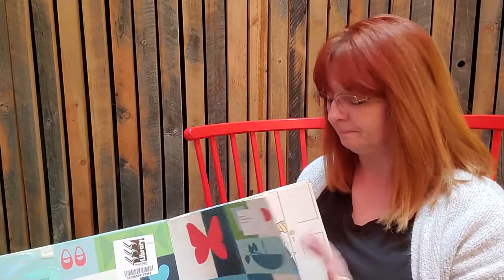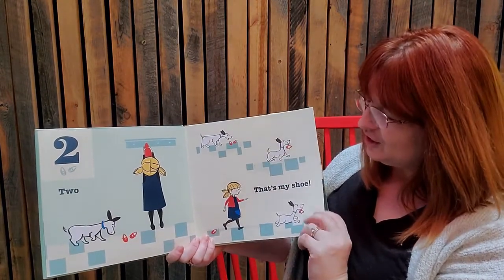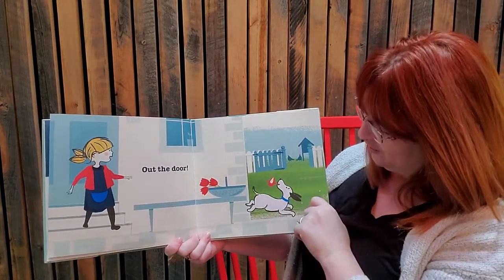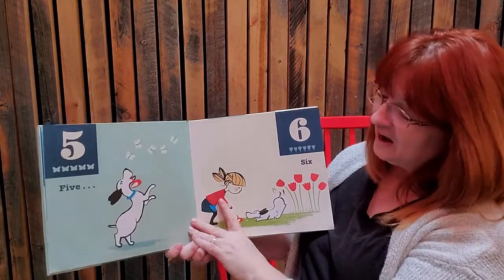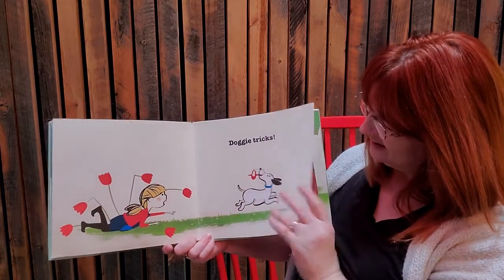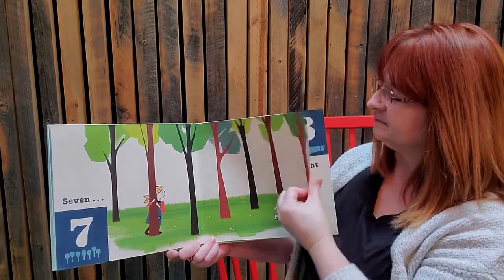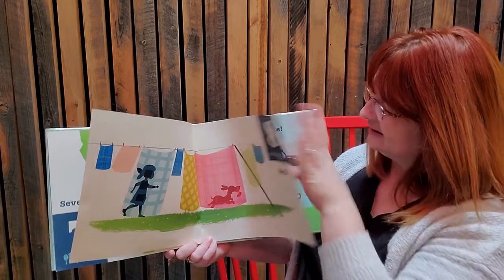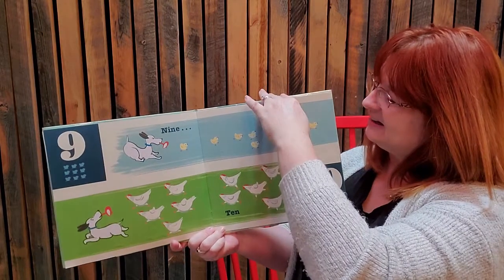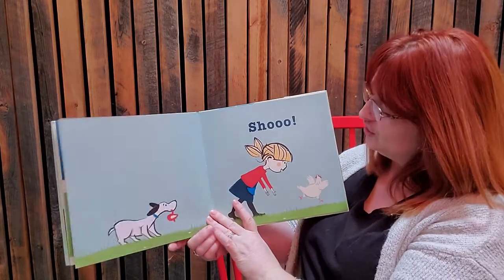Hey, that's my shoe. 1, 2. That's my shoe. 3, 4. Out the door. 5, 6. Doggy tricks. 7. 8. Through the gate. 9. 10, 9. Didn't do that. Shoo.